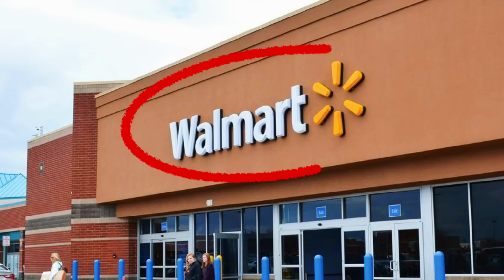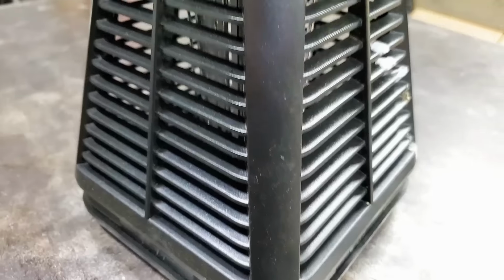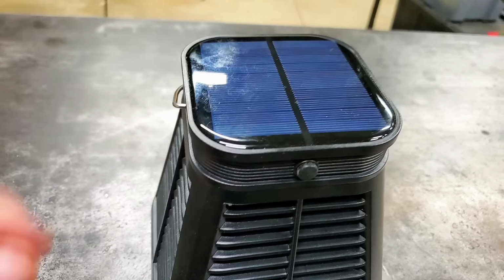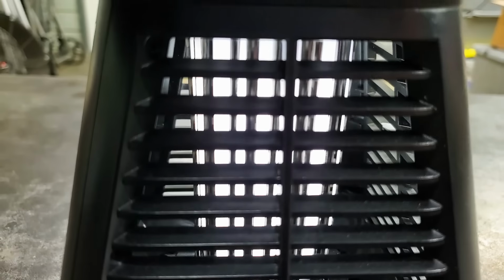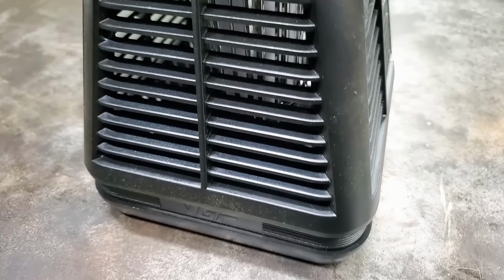I went to Walmart, and guess what? They do make solar powered bug zappers. I didn't know that. I've left it sitting out in the sun for a couple of days. I'm gonna cover this up, and it works. Now, if we just had a bug to put in there, this thing is actually pretty dang cool.